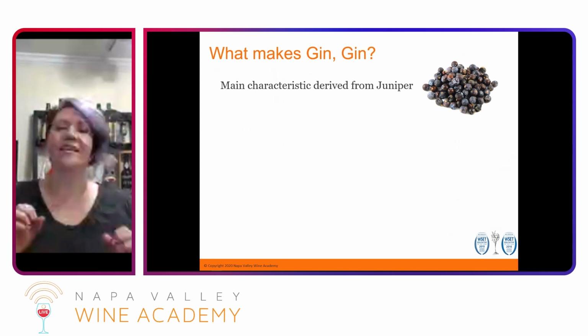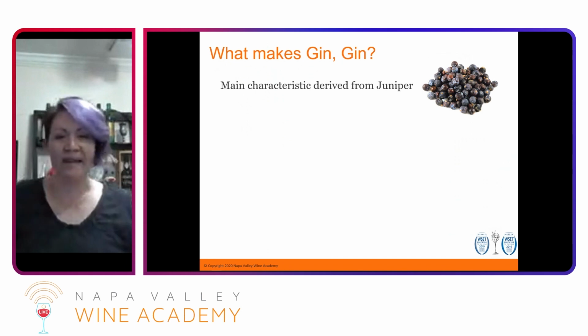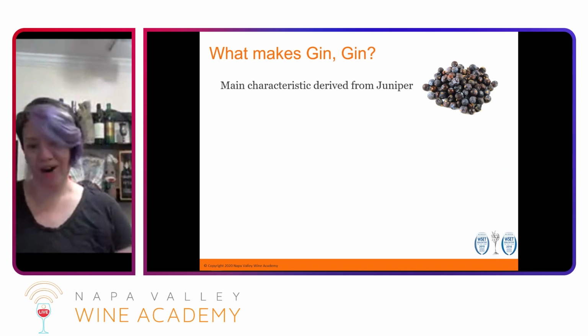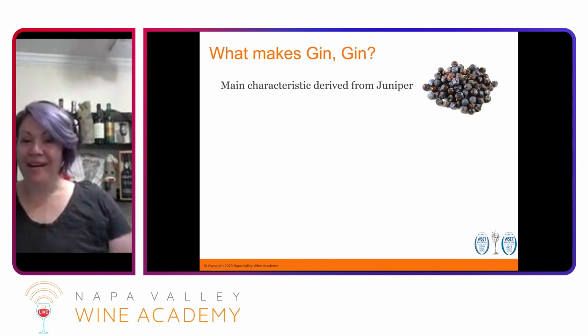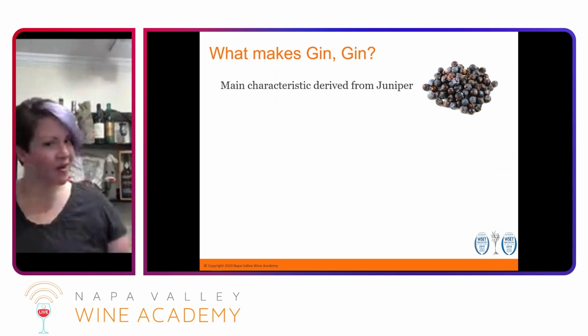That said, not all juniper is the same. Juniper plants are widely planted throughout the world, and they taste different depending on where they're coming from. So, like, juniper terroir is a real thing. It's really quite fascinating how this all works. Other aromatics are distillers' choices. It has to be based on juniper, but then they can kind of do whatever they want.